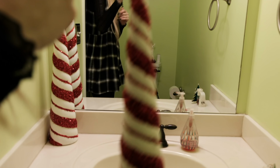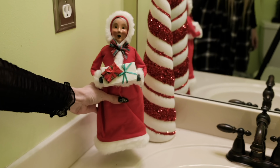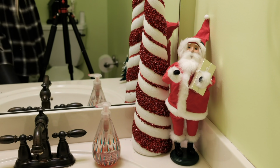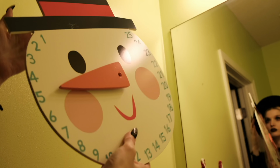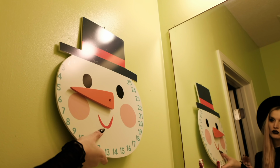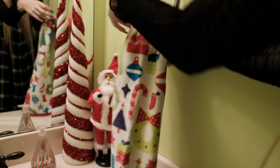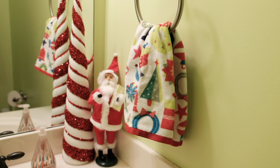Next to the sink, I put these candy cane trees I got from Michael's a couple years ago, and also a Mr. and Mrs. Claus holding presents. I put those next to the little candy cane trees, so a whole red and green vibe in this bathroom. Also put in a little plug-in and the snowman Christmas countdown I got from Target literally probably 500 years ago, not that long, but a long time ago. And also this towel that's also from Target 500 years ago.